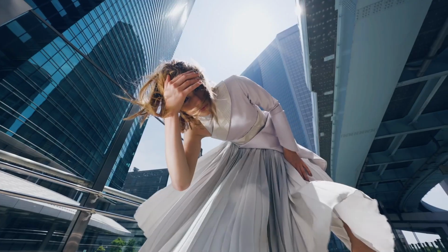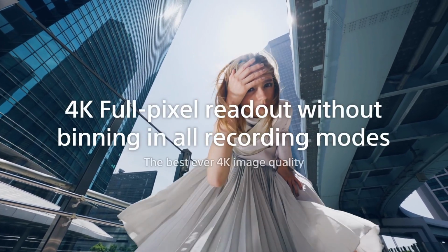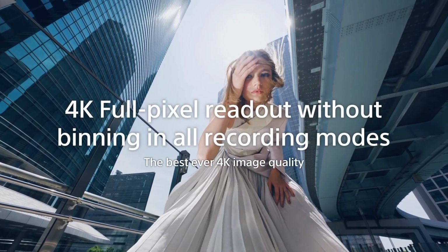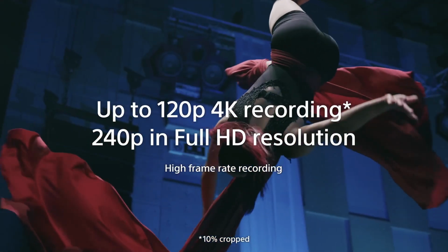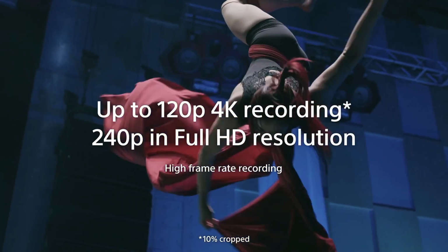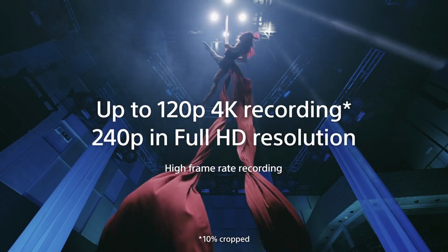So let's find out. The maximum video resolution on this camera is 4K and it can shoot up to 120p with full frame readout, no pixel binning, nothing of the sort. But there is a 10% crop in 120p though. In full HD it can shoot up to 240 fps. Fantastic, and no crop at all.